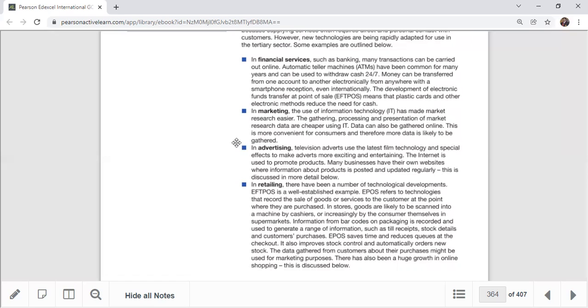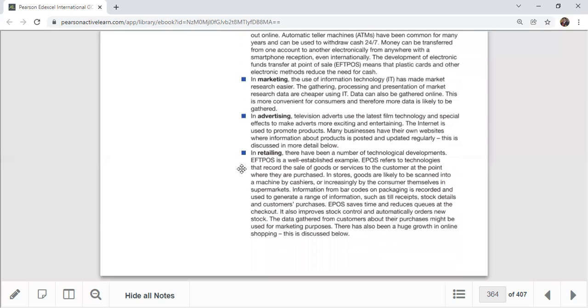In the advertising field, another part of marketing, right? Advertising also uses web-based marketing, sometimes pop-up advertisements. We're using viral marketing right now. You can see advertising using websites and social media. It's all about ICT.